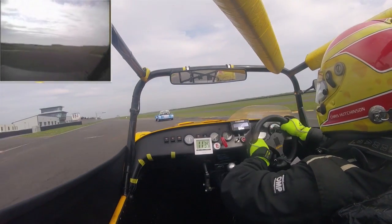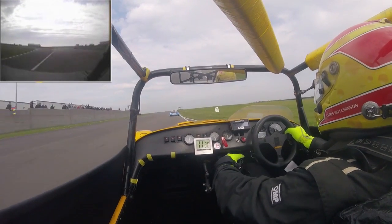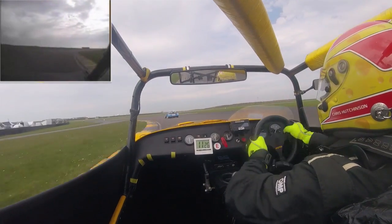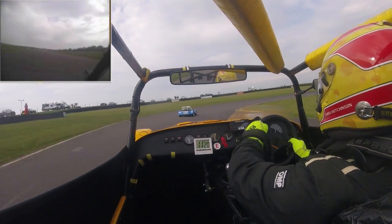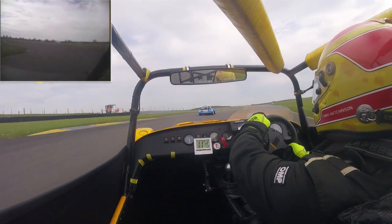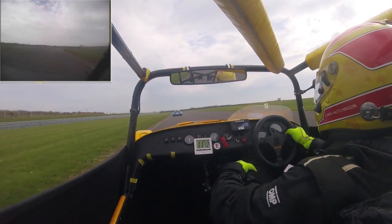Somebody else has got a nose cone adrift, an orange car coming down towards us now. Is he going to carry on racing? Yes, he is. Can he see? No. That's car 6, Nick Powell, currently running in, I suspect, 15th position. Thank you very much, Don.